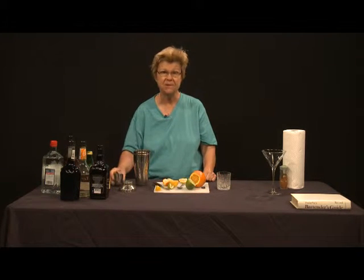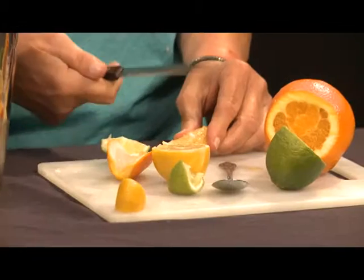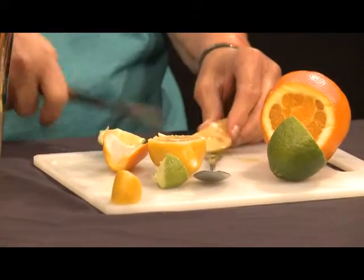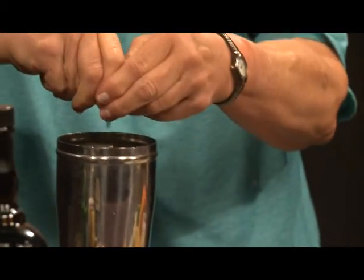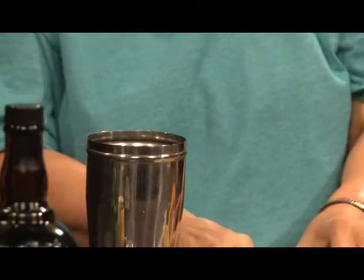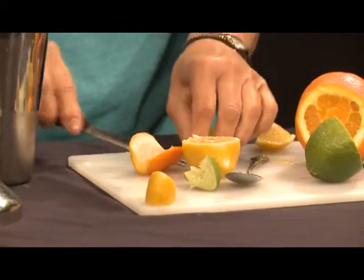And again, with this drink, as is similar with the Singapore Sling, we want to add a bit of fresh lemon, and just a bit, not a gigantic amount of it that's going to overpower the alcohol. So we're going to do that, and we're going to leave the spent shell in the shaker. And then we're going to do the same thing again with lime, just a bit of lime.